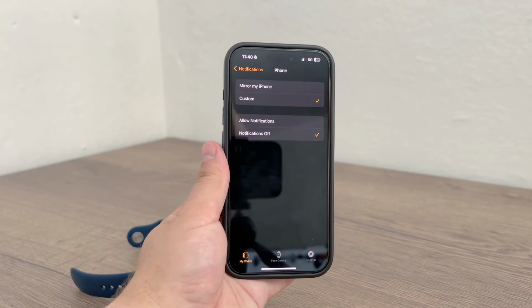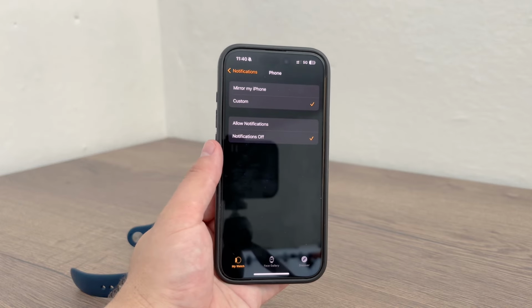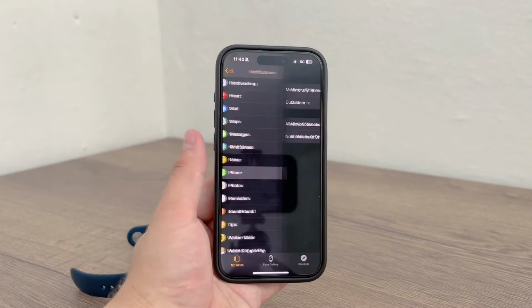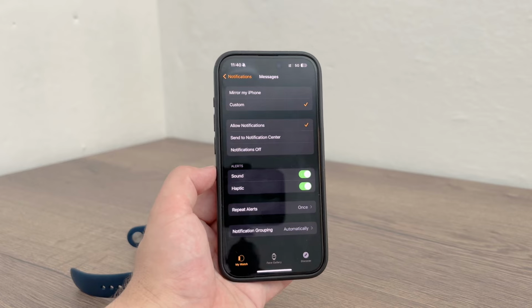So this is how it works. When it comes to messages, the process is exactly the same. You just repeat the same steps for the messages notifications, and you can stop having them on your Apple Watch as well.